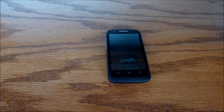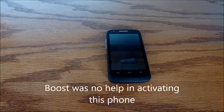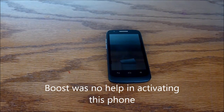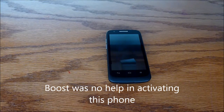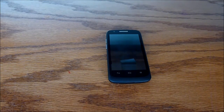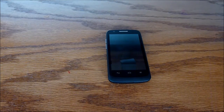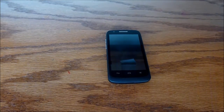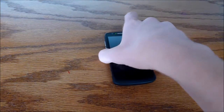for you because if you did watch part 1, you'd know that Boost Mobile decided not to activate this phone for me. Because they think that even though it's brand new, it is activated to another account, which it is not. So I was unable to activate it. They didn't do anything for me. I'll just have to return it when I am done. So here is the speed test situation I cannot perform.